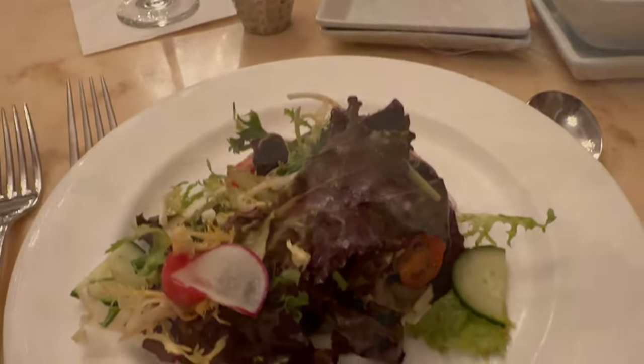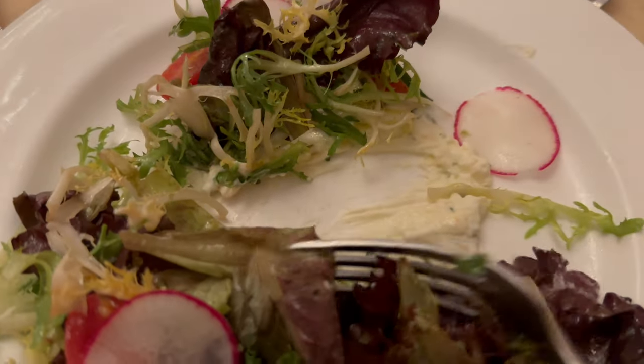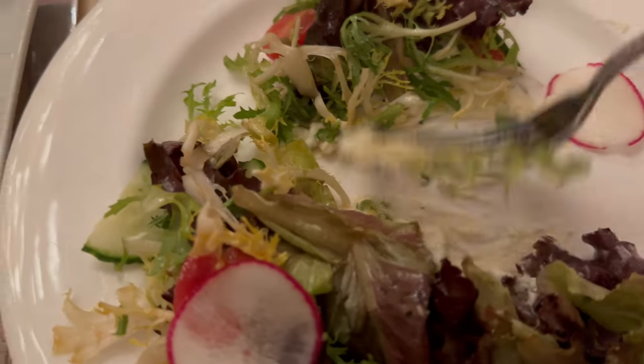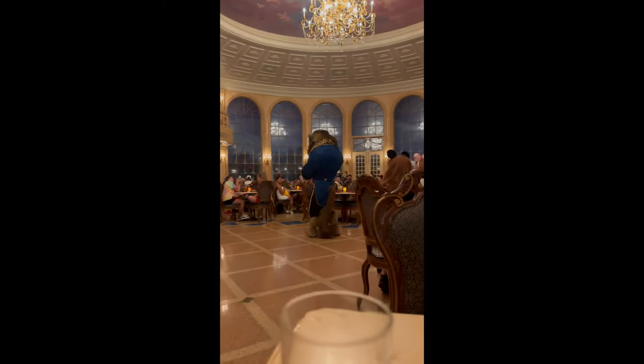Again, this was just a very unique salad, something I never had, different French flavors. And I always like unique flavors and trying different food. And they did a really great job with this goat cheese mousse. It was very different. And we got to say goodbye to the beast.